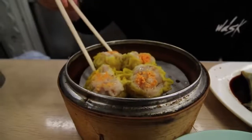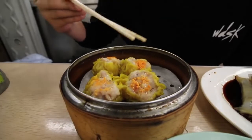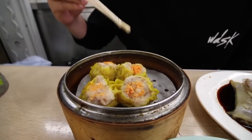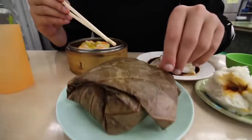Over here, we have the Siu Mai, which is an egg dumpling, one of potentially the most famous of all the dim sums, and this is an egg wrapper and then stuffed with pork and shrimp and then topped with some roe. You can see this orange roe here, and then over here we have something really interesting.